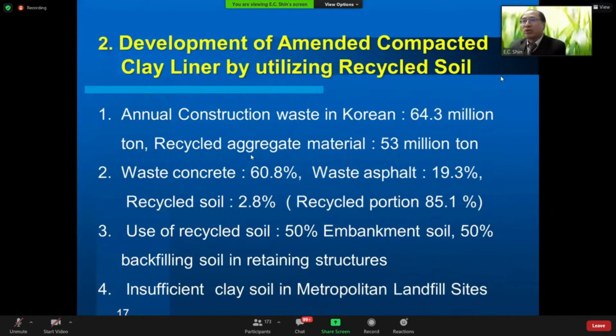So now we are going to the main event about my research work: development of an amended compacted clay liner by utilizing recycled soil. The annual construction waste in Korea is about 64.3 million tons, because we had the 1988 Summer Olympic Games. Before and after that, we had a lot of renovation of old and new apartments, a lot of highway and tunnel construction work, and also a lot of redevelopment of urban areas. So we created a lot of construction waste in South Korea.